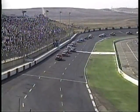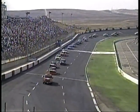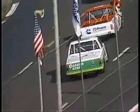Well, Bill Sedgwick is the leader. Last time he led a race in the NASCAR Craftsman Truck Series, October of 1995. It was 1 year ago when Sedgwick last led an event.